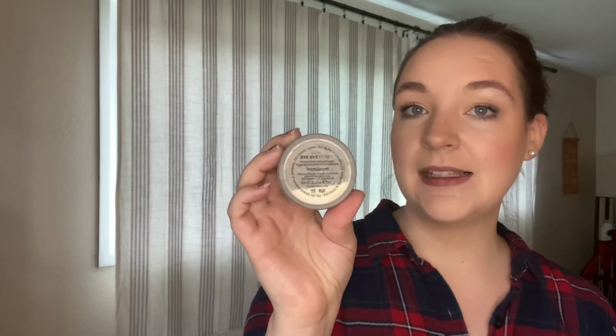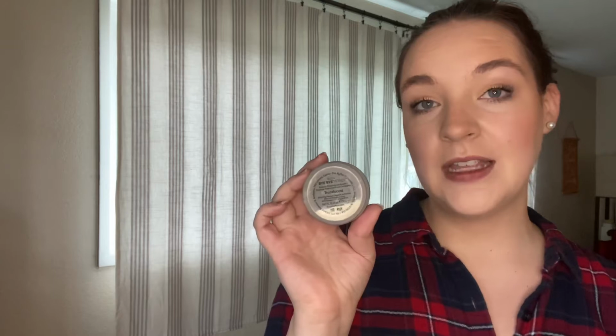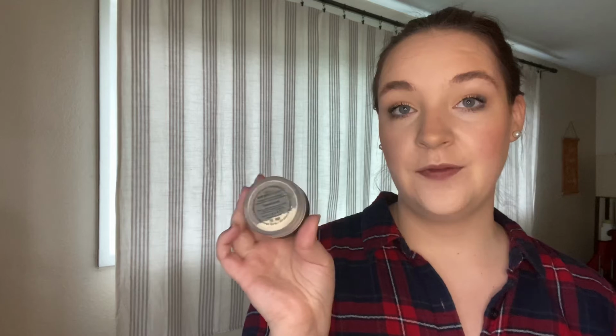I've mentioned in the past that it doesn't really help with the longevity of my makeup. And I definitely have learned to appreciate this a little more than I did when I rolled it in. But I don't think it's a powder that I would ever revisit after I finish it up.